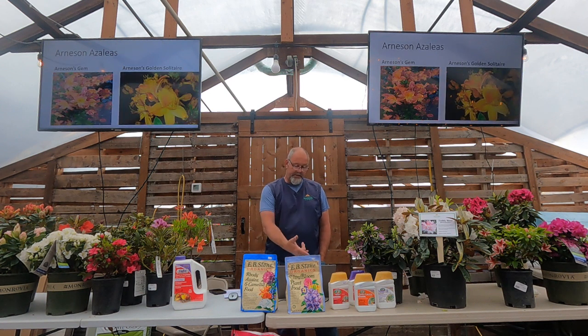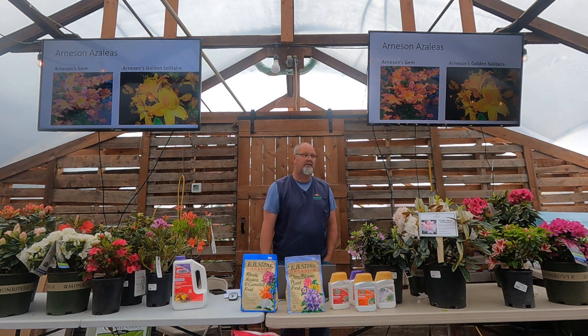I love the Arnesons. That's mine, the Arneson's Gem in my front yard. I like me some orange. It's got a little yellow in the center. That's a great one that Arneson bred years and years ago out of Oregon. He's long since passed away, but he went for, again, compact shape, no fragrance on those, but minimal mildew.